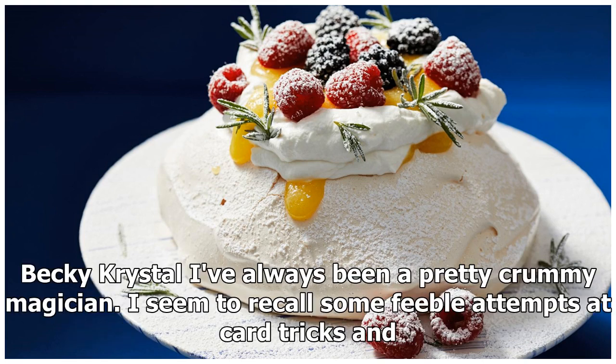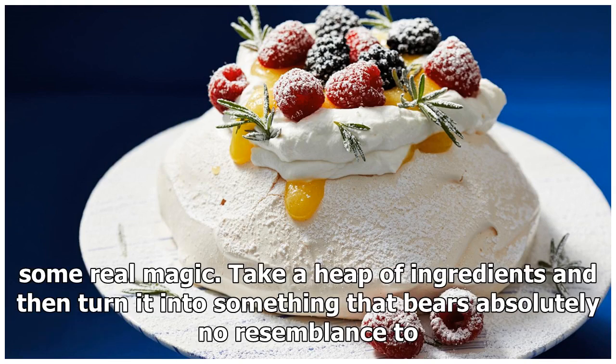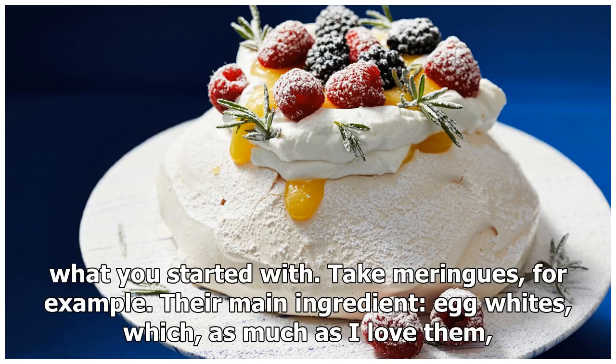Becky Crystal: I've always been a pretty crummy magician. I seem to recall some feeble attempts at card tricks and other sleight of hand in my youth. No one was buying it. Now the kitchen is where I can work some real magic. Take a heap of ingredients and then turn it into something that bears absolutely no resemblance to what you started with. Take meringues, for example.